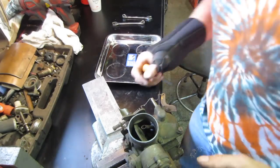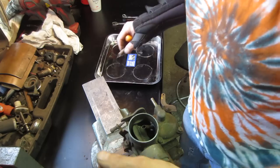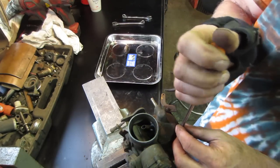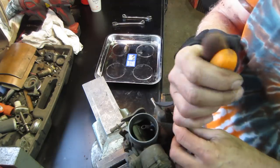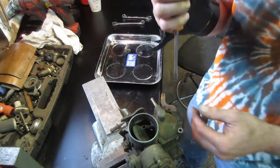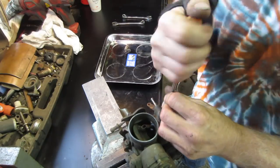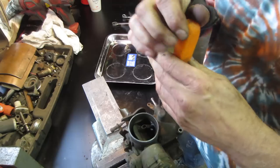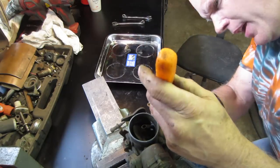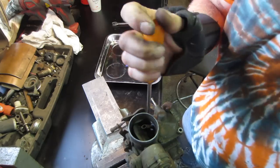I've got it set up in a vise to help support it. Let's take the top off and see what we've got on the inside. Surprise. I don't think this is the original carb. There is another carb sitting in the bus itself, which is probably the correct one. That one has a nut and a bolt on it, so somebody stripped that out. I'll have to get that one in a second.